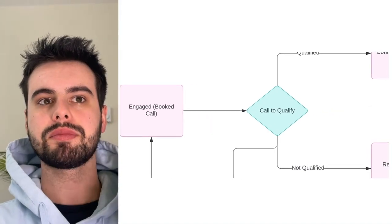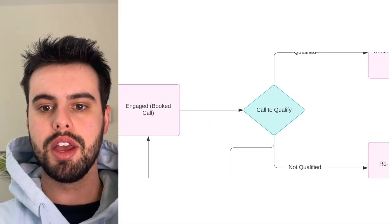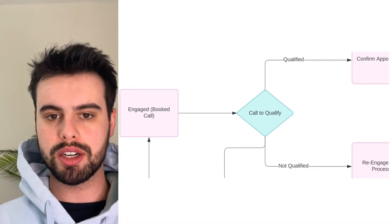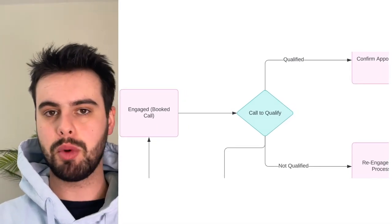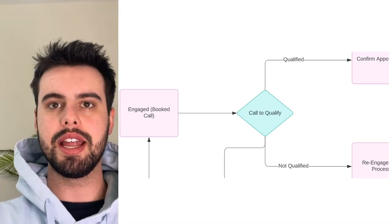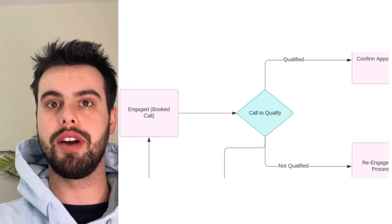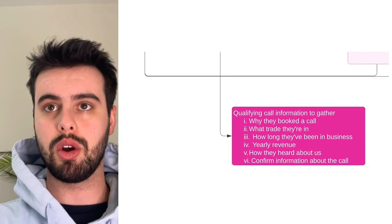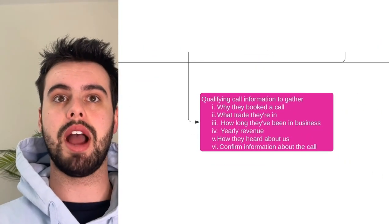What do you do next? We call them to qualify. So this is just a quick 10-15 minute call where you talk to the prospect, you ask them questions about their business, and you see if they're actually qualified. That's really the question here: are they qualified? Or are they not qualified? These are the questions that we're asking.